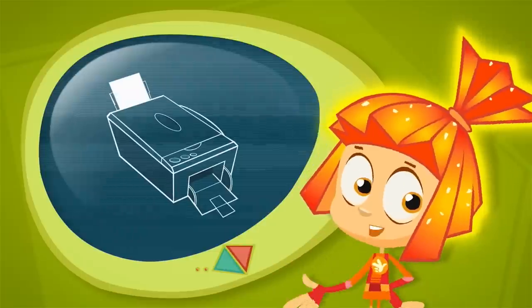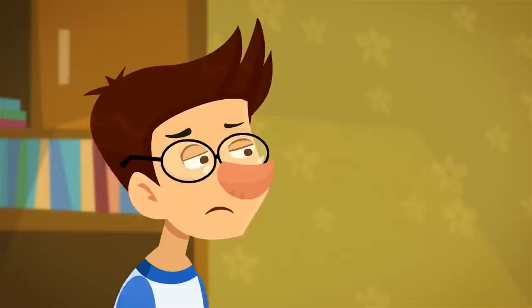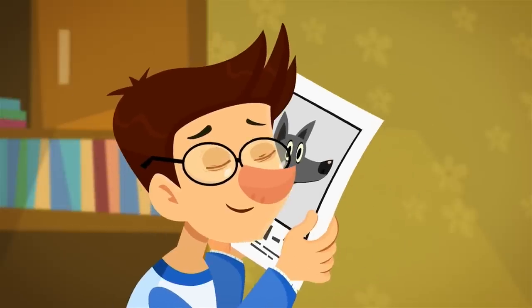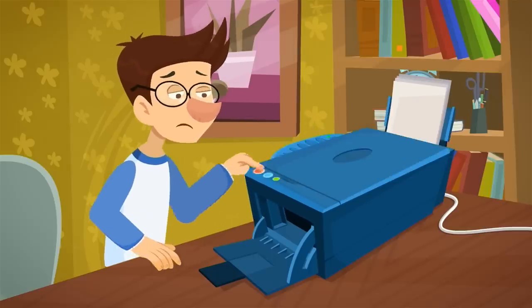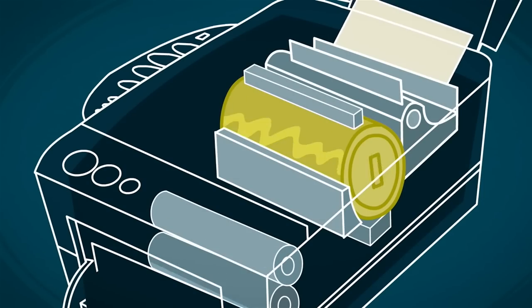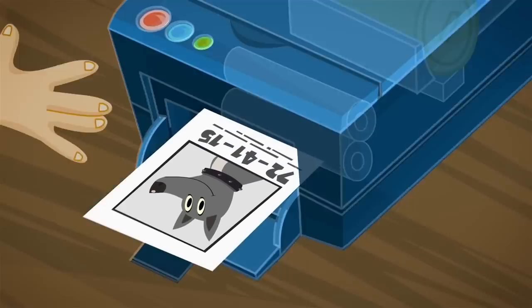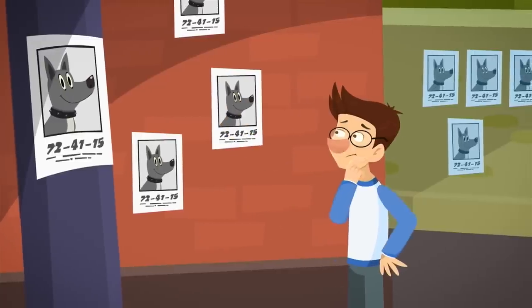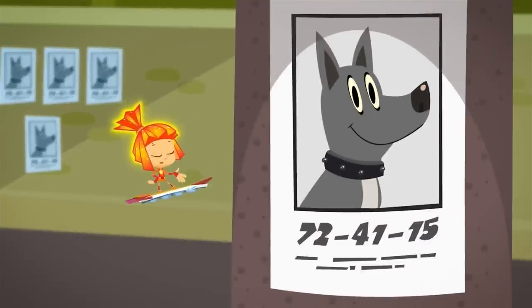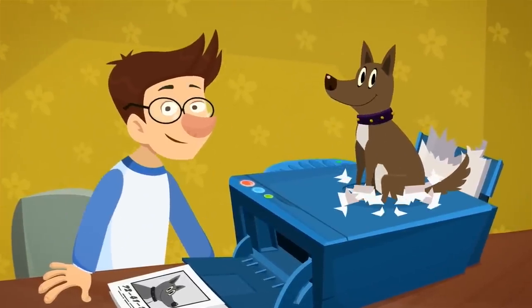A copier is a device for making multiple copies of a single picture or document. An image that needs to be copied is placed on a piece of glass under a lid. The photocopier shines a bright light on it so it can take a clear picture. Then the image is printed onto paper with the help of special ink and a rotating drum. This way, you can make identical copies over and over again from one original until the ink or the paper runs out.